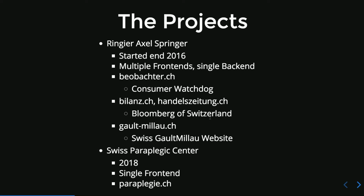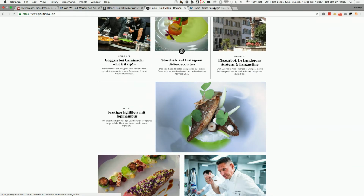Another project that we did after that, which is also decoupled, is for the Swiss Paraplegic Center. So if you are paraplegic, they help you learn how to live your life again, because you have to relearn everything that you ever knew in terms of body movement. And here we only have a single front end and a Drupal back end. But we can shortly look at that one.